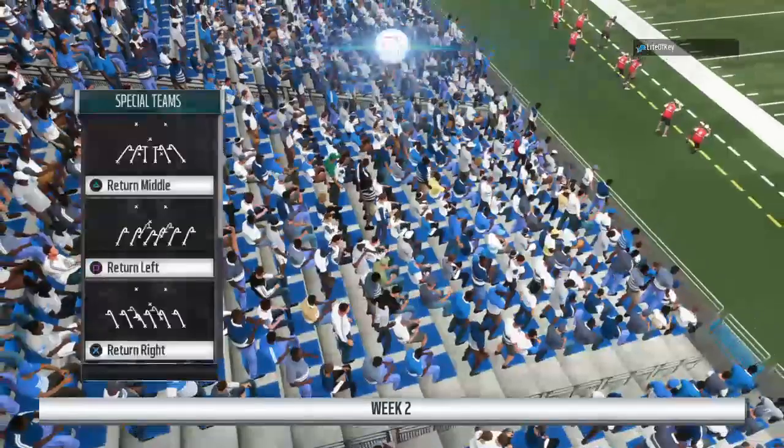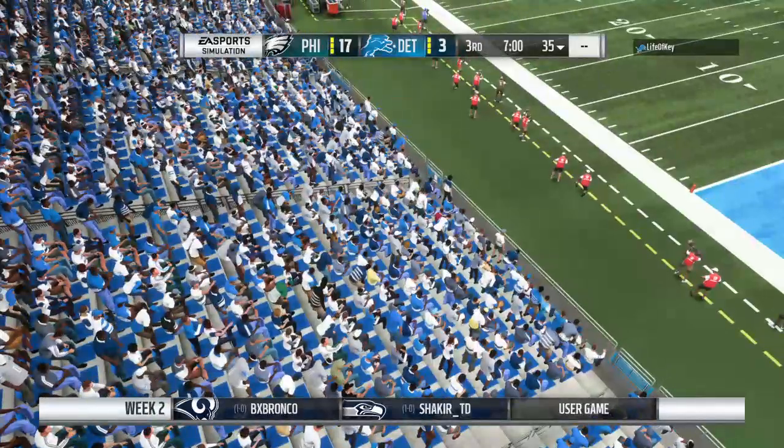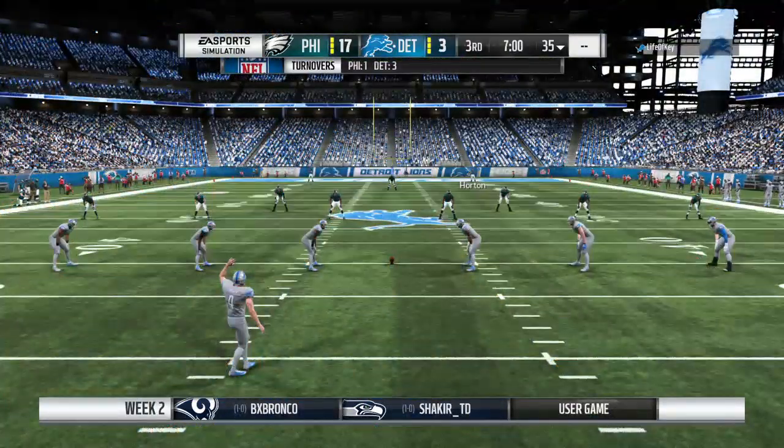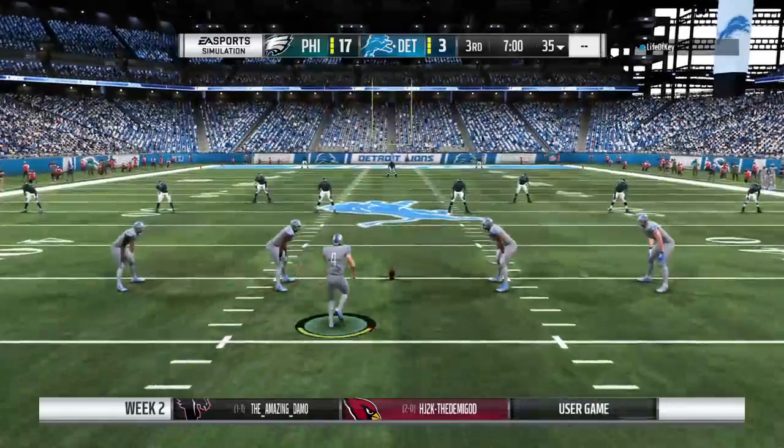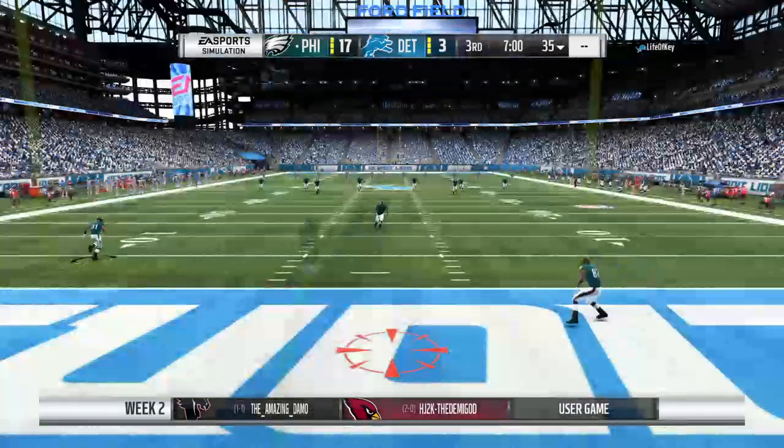So we've reached halftime here, and it's our visitors, the Eagles, leading this one. As we'll send you down to Orlando, we check in with Jonathan Coachman for our EA Sports Halftime Report. Coach.